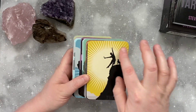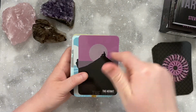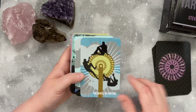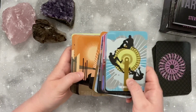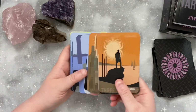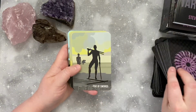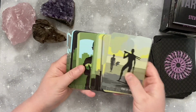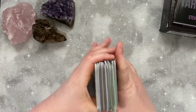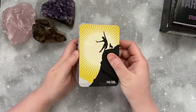You can see that it's all this sort of vector artwork. There are these black silhouettes against these brightly colored backgrounds. I love this Hermit card. It's so awesome. And then let's get into some of the minors. The wands all have this orange background. The cups all have blue. The swords all have yellow, and the pentacles all have green. So it looks really nice in a spread. It's really easy to immediately tell the suit. And it's really, really cool artwork.